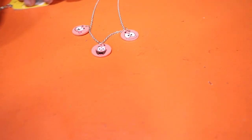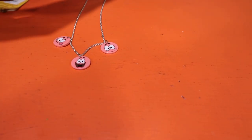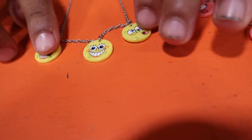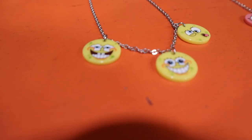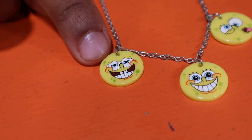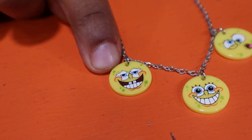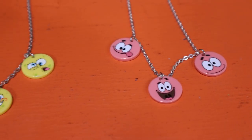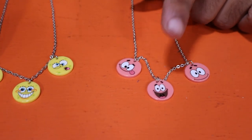So we have the Patrick and Squidward one. Squidward, dang, he changed real happy. And then we have the SpongeBob necklace. That is creepy. I don't like that. Oh, his eyelids are white. That is terrifying. His eyelids are white. They didn't change the coloring. They just kept the image the same. Okay, that is weird. I'm gonna go with the Patrick one overall, because that one's very creepy.